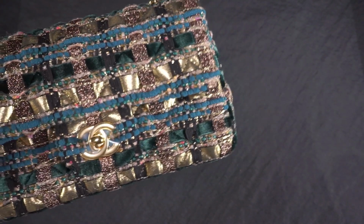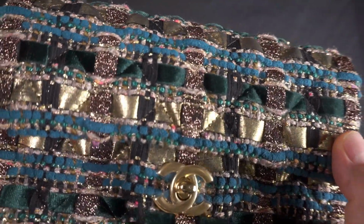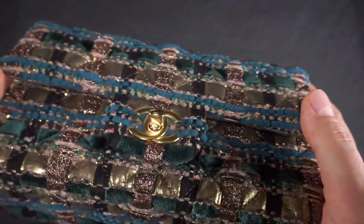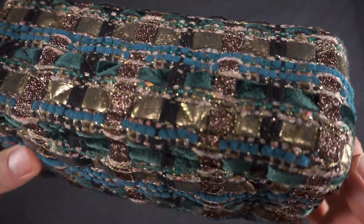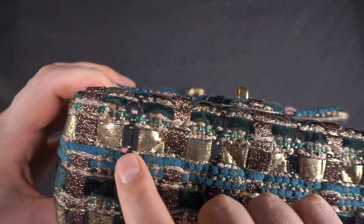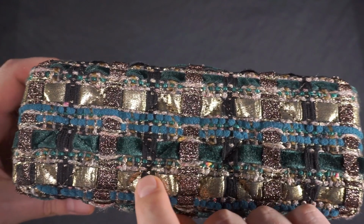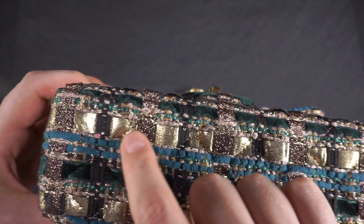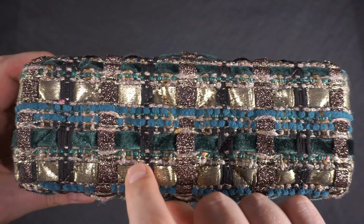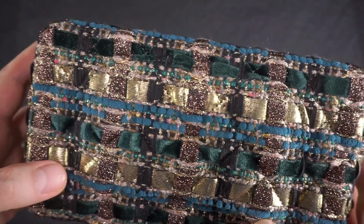I don't know if we can go really close without it zooming and unfocusing. But the amount of colors and detail in this tweed is just... I love when a little bit of orange pops in there and red. There's a bit of pink over there. And we have all of these green hues. Even the gold has a green hue. And then there's black. A bit of velvet is there as well. Satin, velvet, wool, lurex. Bit of silk probably as well.